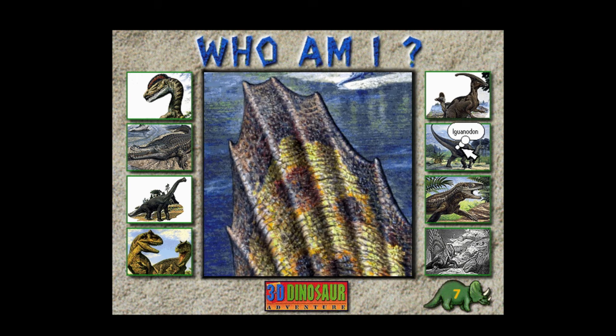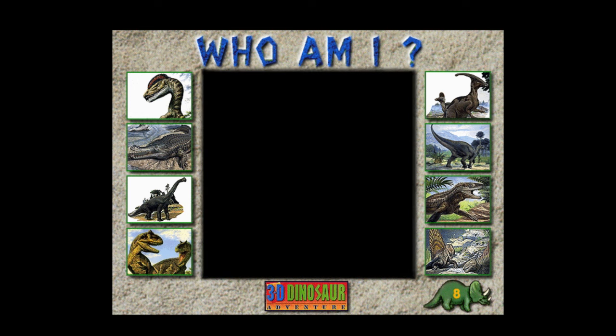Which reptile is this a part of? Right. I'm a Dimetrodon, and that's my sail fin. I probably used it to absorb heat from the sun and warm my body. Remember, I was a cold-blooded reptile. Are you ready for level 2?